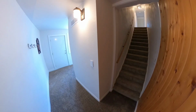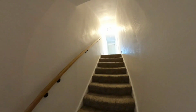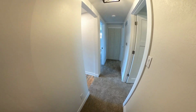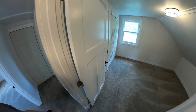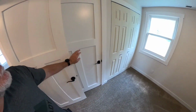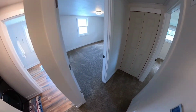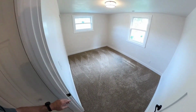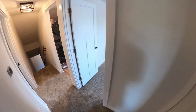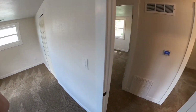And we go upstairs. Okay, upstairs. Little tiny room. There's an AC in here. Closet. Linen. Another small room. Little closet. A bigger room. Closet.